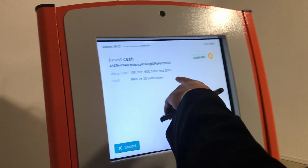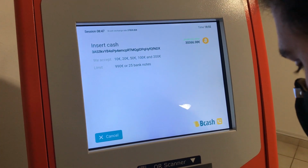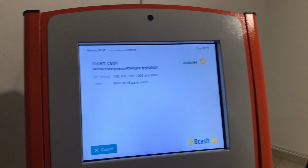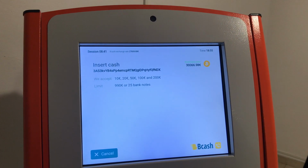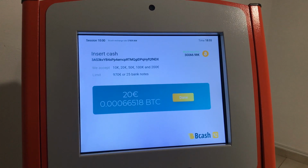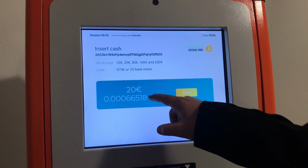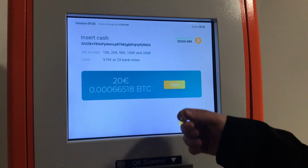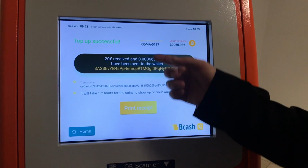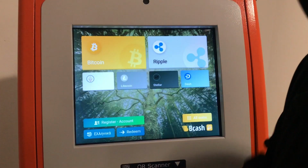Here are the notes that they accept and the limit on your account. I've deposited 20 euros, so this amount of Bitcoin should appear in my account. You can either print a receipt or take a picture of this transaction ID, and then you're done.